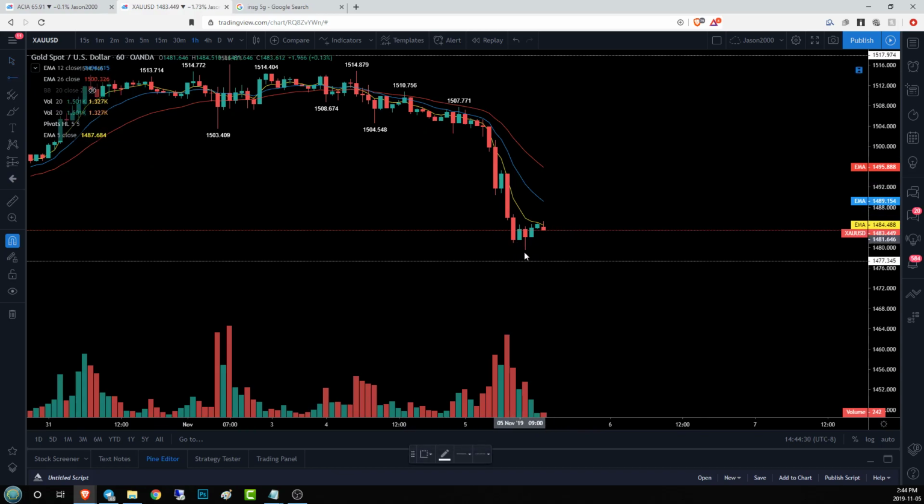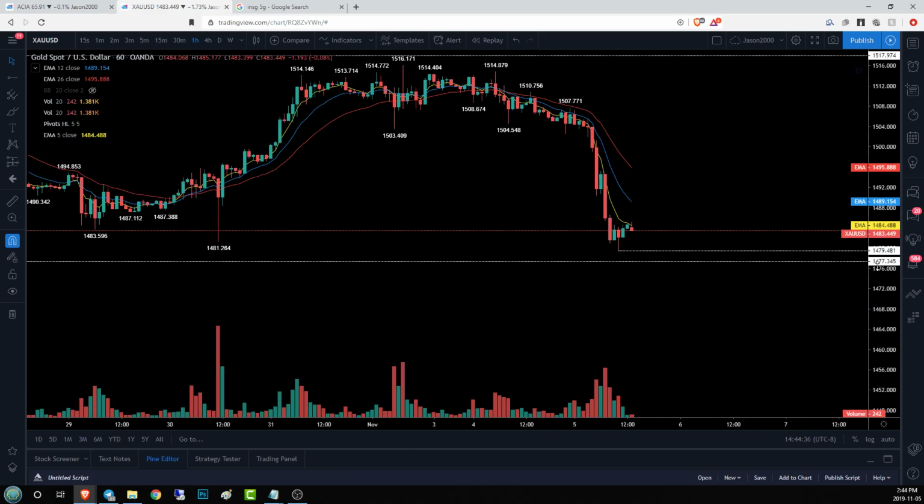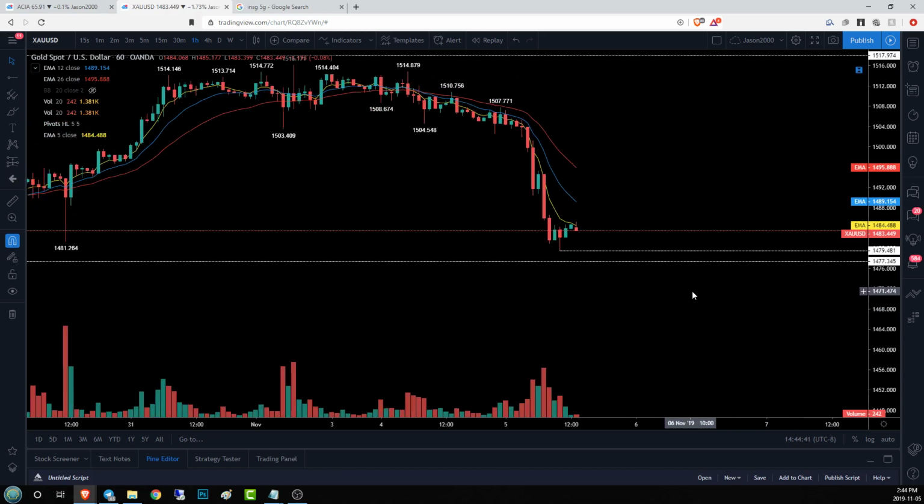So what I would be looking for would be an execution of this pattern, a loss of 1479, which would likely have us taking a loss of our important support level 1477. If that was going to happen, then our next level on the 4-hour time frame is our next support.